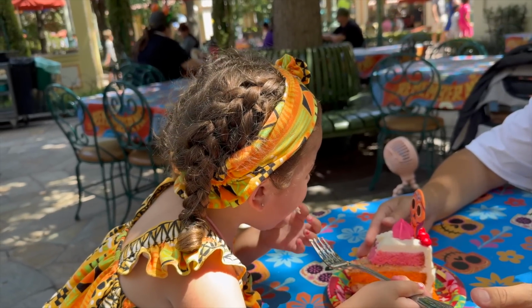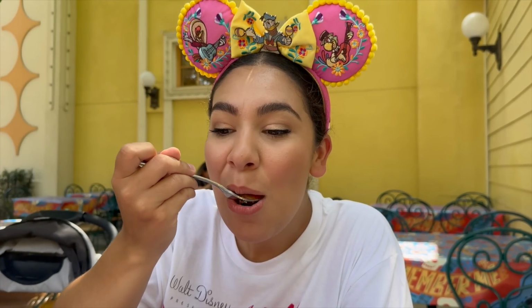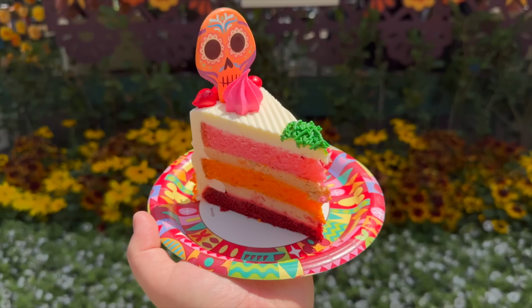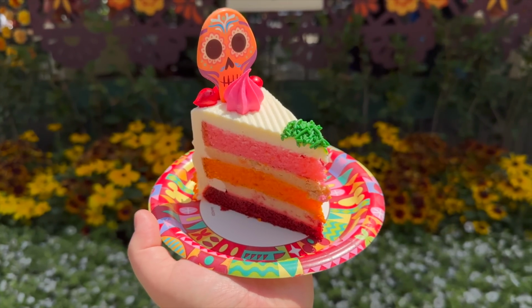That was a big bite. Now my turn. So good, chilled, flavorful, sweet, not overly sweet. It's perfect. Make sure you try this out. This is like our 4th year getting this.